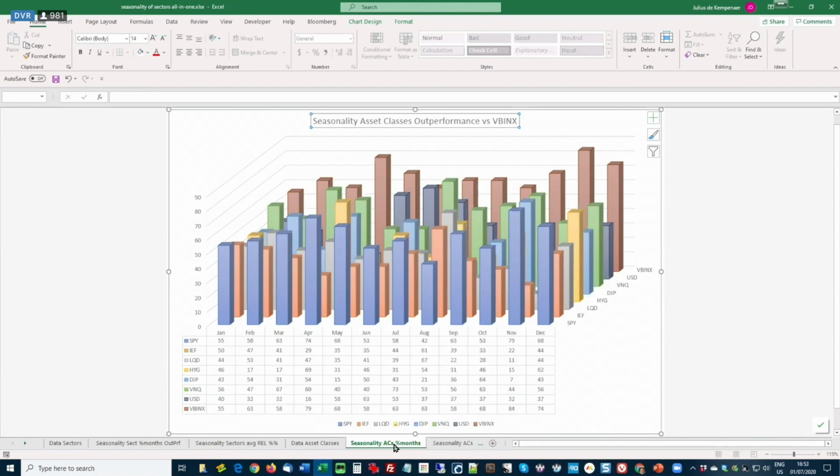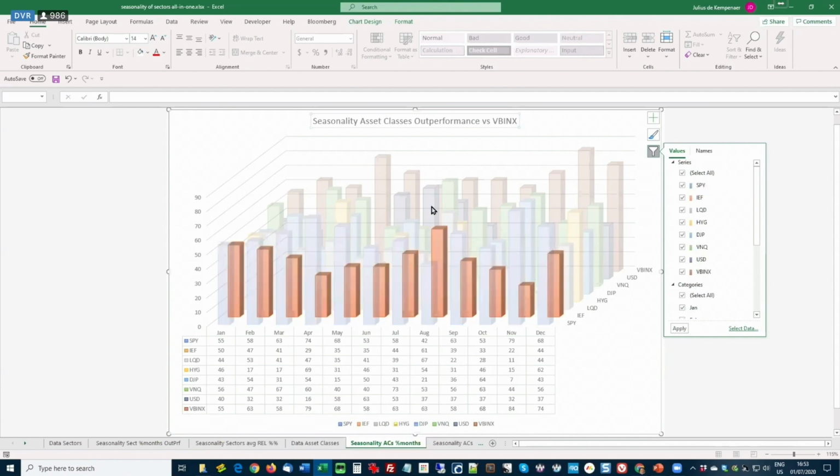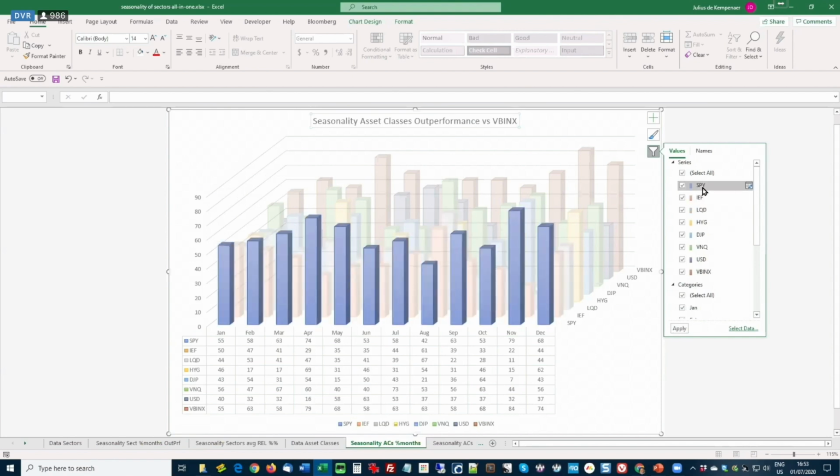But nevertheless, it gives you a couple of nice ideas on how these various asset classes tend to move over time. By the way, this is now made relative to VBINX, which is significantly different than just the stock market. So the benchmark here is a 60-40 portfolio, 60% stocks, 40% bonds. And this is the outperformance of SPY versus VBINX, which is pretty good, I think. Overall, it's over 50%. You get really, really enthusiastic in April, where it's 74%. May is pretty good. And then you have September, especially November and December.